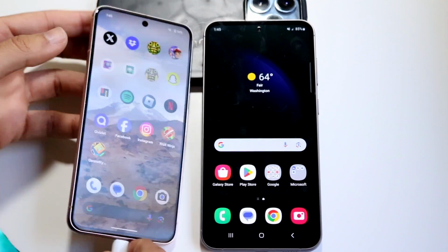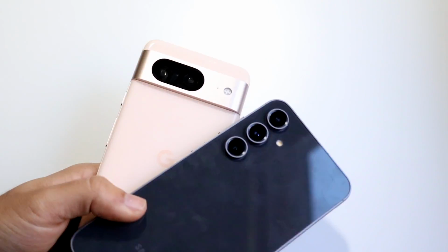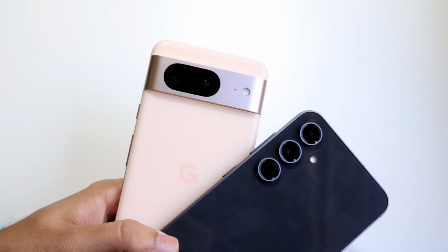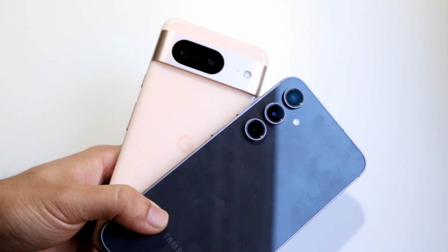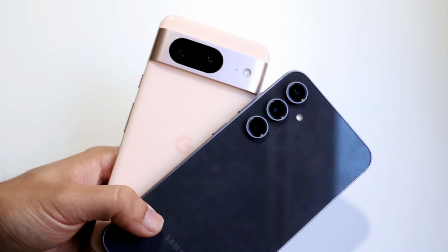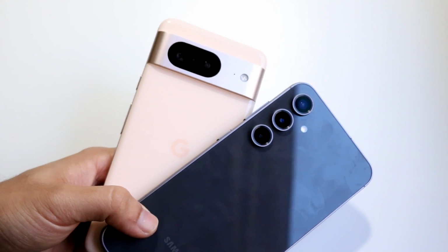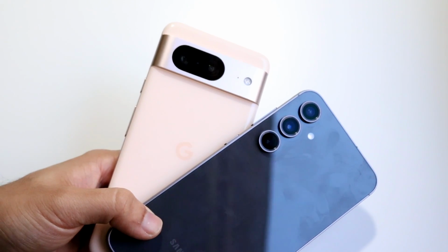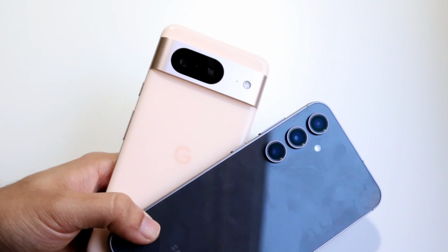In terms of the camera setup, this is also going to be kind of a mixed bag. So I feel like the FE is going to be giving you the better camera. On the outside, you're getting a triple camera setup on the FE: wide, ultra-wide, telephoto lens. Pixel 8, wide and ultra-wide camera. You're getting 4K at 60 on the front and the back of both of them. But the FE, you are basically getting 8K capability on the back of this phone, which is a very, very nice feature to have. Having 8K capability is amazing, and that's something I actually love a lot.